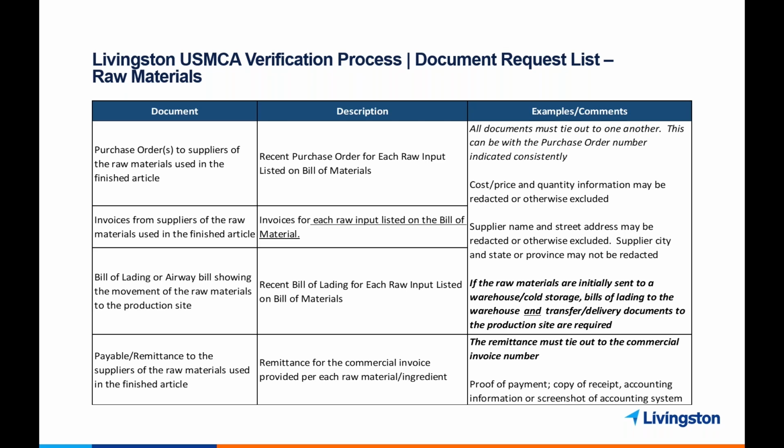Also, to caution you, and we see this often, your raw materials are being sent to a warehouse or cold storage. That's typical. But what I need to know, and see, is some kind of transfer or delivery documents to your production site. This is where we see a lot of variances. We will often even see an SAP screenshot that shows that ingredient being moved from warehouse 1 to plant site 2. As long as you tell me what warehouse 1 address is and plant site 2 address is, we're good. Again, we can be flexible in these. Just need to show that they've been moved to the actual production site.